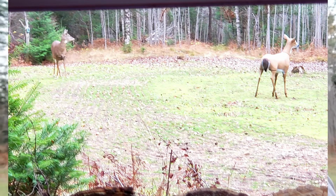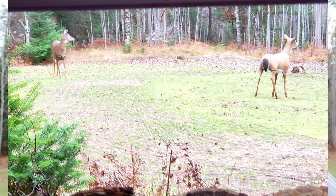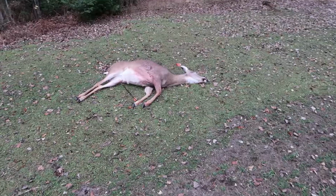So about 4 o'clock I had a good sized 1.5-year-old doe come in. At first I didn't know that I was going to shoot it, but the more it came in, it was curious about this decoy. I've got some footage of that I can show, but it started presenting just a great shot for me, and it's meat for the table, so we'll go ahead and take it. In Michigan we've got 2 licenses, or you could take at least 2 deer, so that's a good deal.